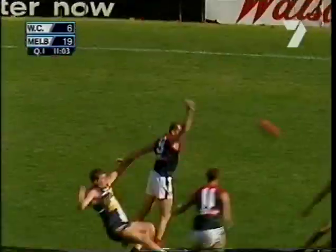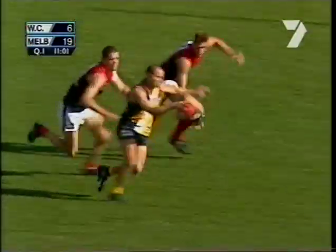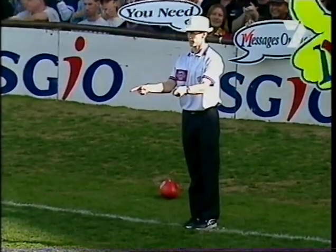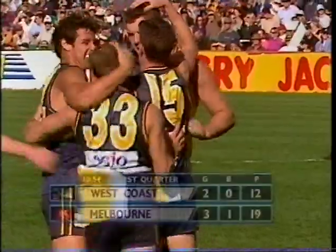McIntosh led into the pocket. He goes longer. Cummings coming out. Needs to spoil. No, hanging on, free kick. And that, a chance to pounce. And that's what he does best, Matera. Kicks the second. That was good, wasn't it, Scotty, by Phil Matera then?